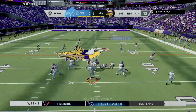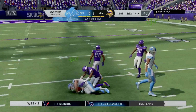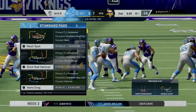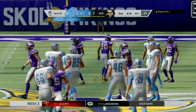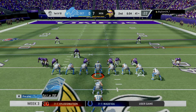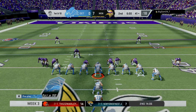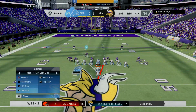Looking to throw again on second down. Stafford, catch is made by Hockenson, the tight end. And they're well past midfield, just a yard or two shy of the 40. I know exactly what's going to be said about that play from the defensive perspective. What's that? That's why I tell all you guys we need more than one tackler to the ball. He broke the first tackle. Luckily enough, there were more people there to get him down.